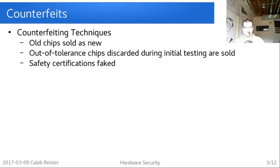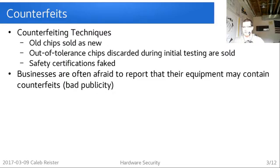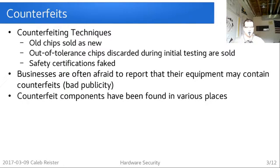So, just to give you an idea of the problem, counterfeit memory chips in a missile defense system for the U.S. Air Force cost $2.7 million to replace. This was in like 2008, I believe. A major problem here is that businesses are often afraid to report that their hardware may contain counterfeit chips due to the publicity.